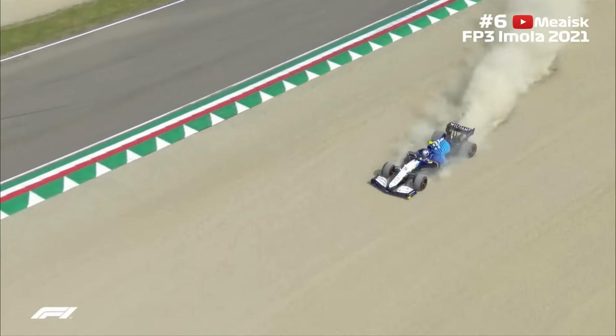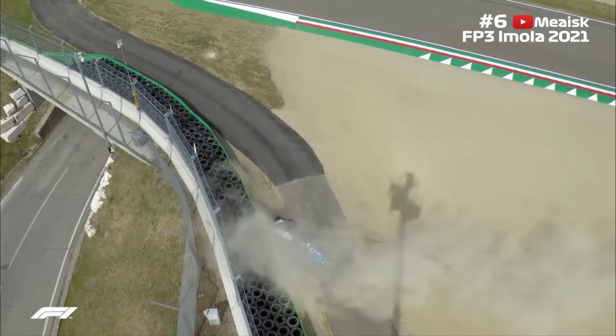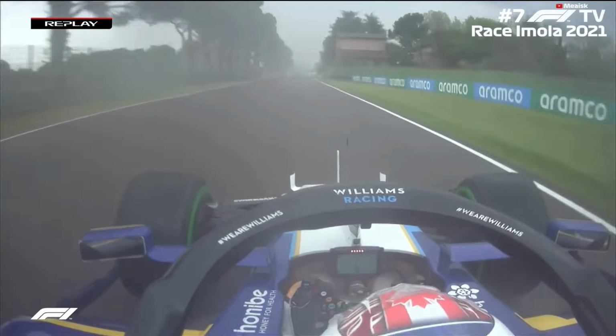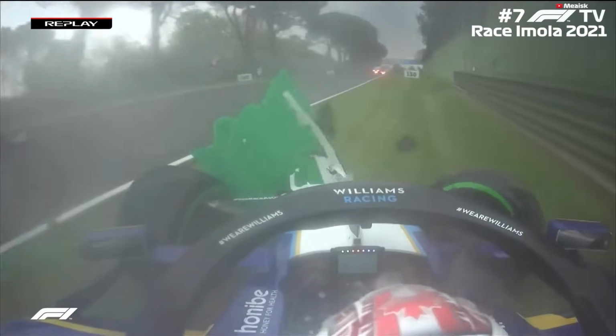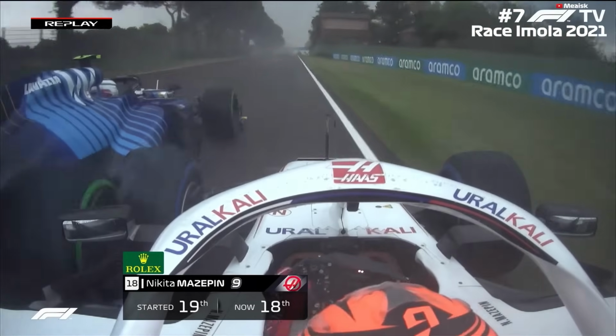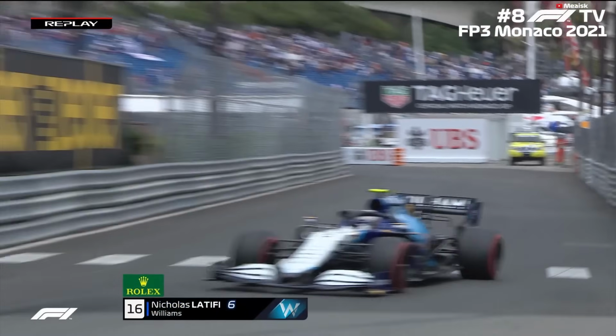This is Latifi. Circuit that bites you hard if you make a mistake like that, and he almost stopped it. Going past in the Aston Martin. Oh, and that was Nikita Mazepin. Right, that's not Mazepin's fault. Nail this section in qualifying, especially just in Q1, it's hard.